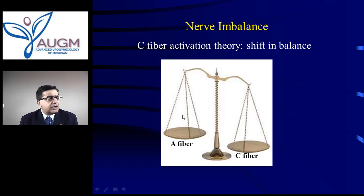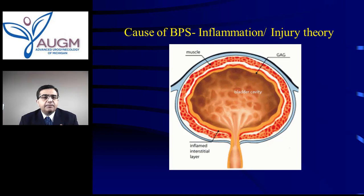Normally, the A fibers are active, C fibers are not. So you can withstand, there's no discomfort, there is no pain, and you can hold your bladder. However, if the C fibers become active and there is nerve imbalance, then you have more discomfort, more pelvic pain, and that is the basis of bladder pain syndrome.